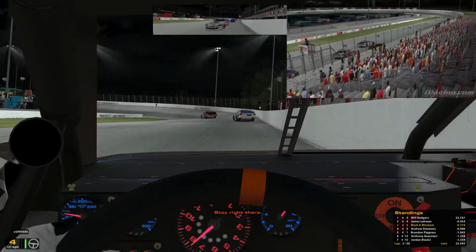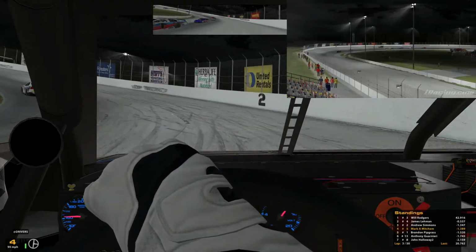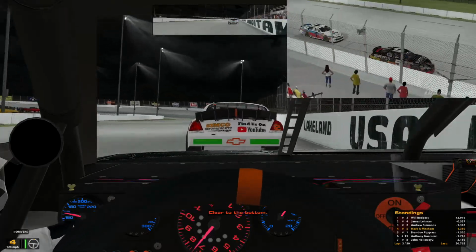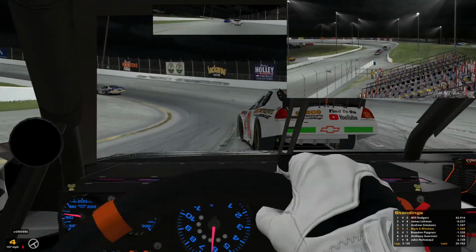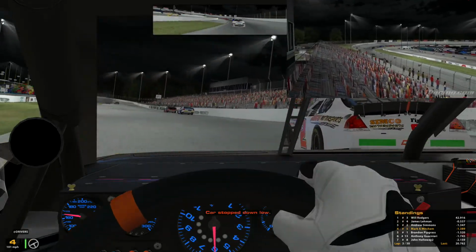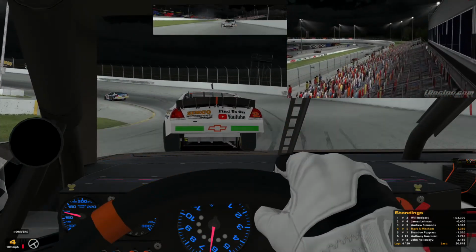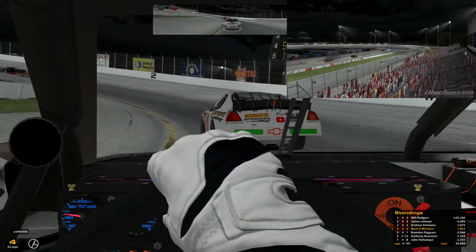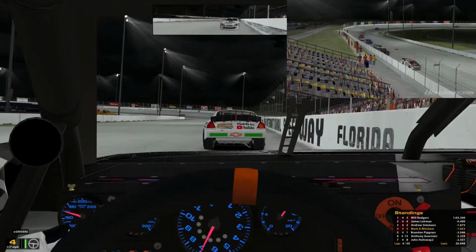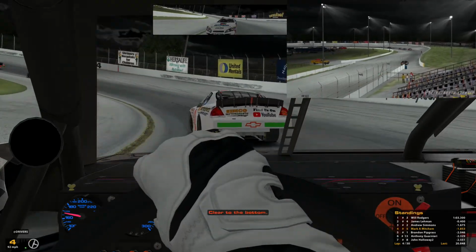Stay right there. This track is so bouncy. Dang. Clear to the bottom. And the thing is, I didn't even get on the brakes that hard, really. Car stopped down low. Uh-oh, we got a wreck already. Inside. Clear to the bottom.